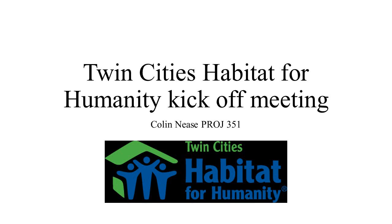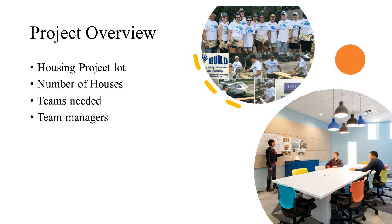So to start this off, let's go over a little bit of the project overview. Our section of Twin Cities Habitat just purchased a new lot for our housing project. This lot has been divided into 4 separate sections so teams and groups can focus their efforts on their section. 8 houses will be built in total on the lot, 2 per section, and will all be built simultaneously due to the time constraints we have for this building project.